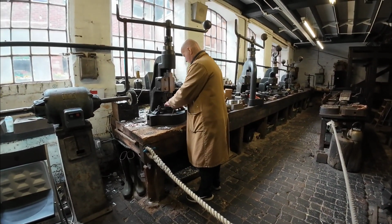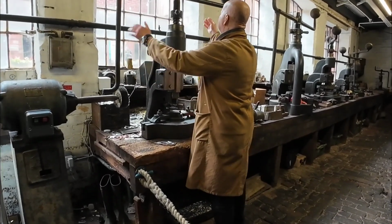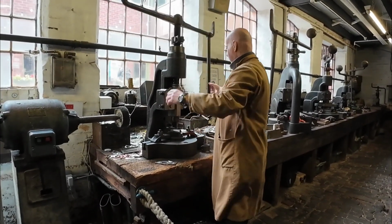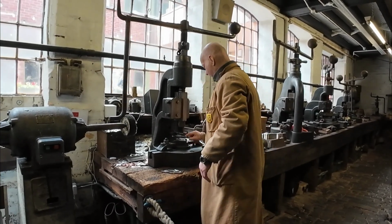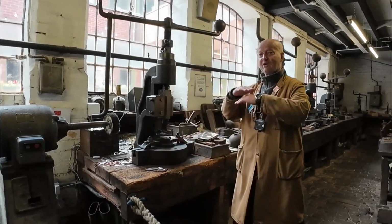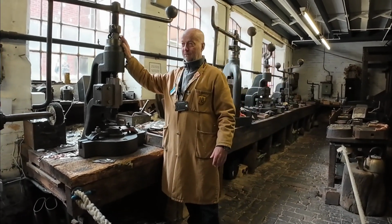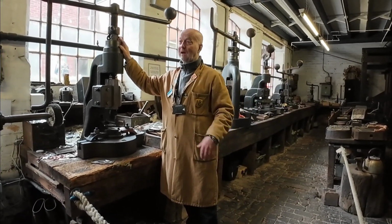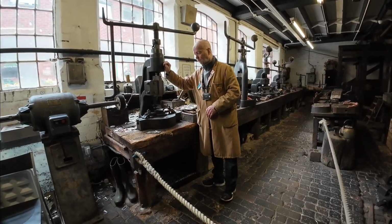I'll do another one. Same again, throw the scrap away, and just keep doing that non-stop. That's a modern requirement. The women would refuse to use that. That would slow them off. So it'd be a lot faster than that.